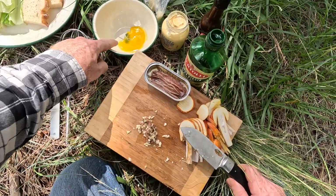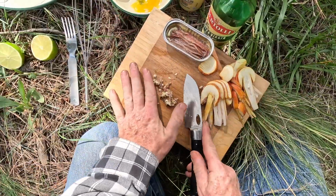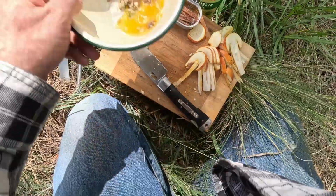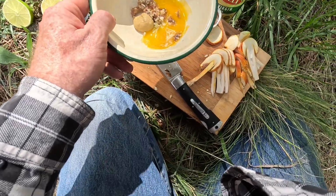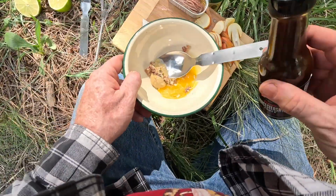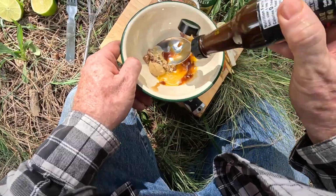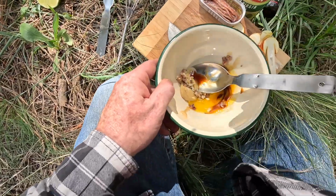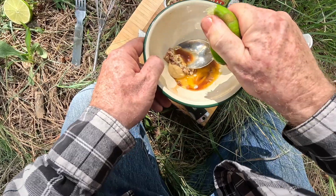Okay, so over here I have my egg yolk in the bowl, so I'm going to put the anchovies and the garlic into that bowl. So now we have our anchovies, our garlic, our egg yolk, a little bit of Dijon mustard here, and then to that I'm going to add a little bit of the Worcestershire sauce, and then lime juice. I'll put about half of a lime in there.